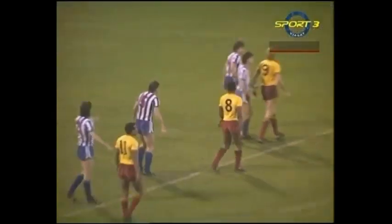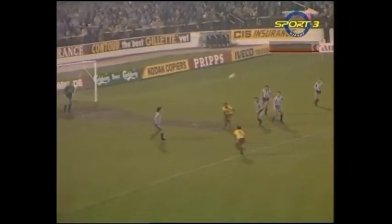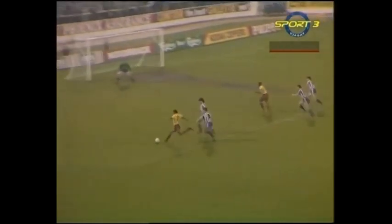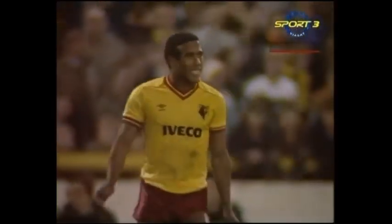Taken by Sinnott. Line of four Watford players waiting on the edge of the area. And by Oliver. Rostron, Barnes. Good-looking turn by John Barnes, a lovely chip, and just over.